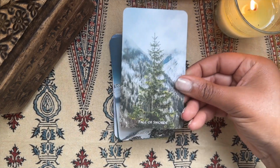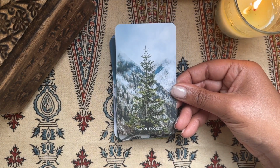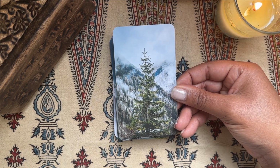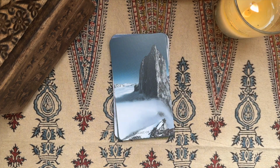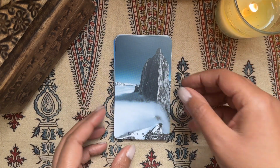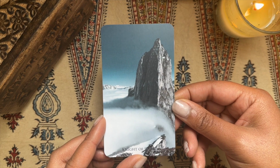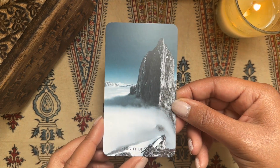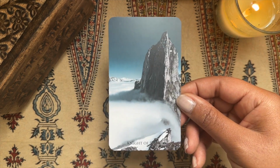Page of Swords. So we're back to our trees here. This evergreen. Just a great, yeah. Knights, once again represented by jagged, pointed, harsh looking land masses. And the fact that it's so high above everything else gives you a sense of what that Knight of Swords is all about.